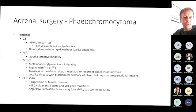And the two nuclear medicine scans, so the MIBG or the PET scan, there's quite a bit of crossover in their use, and the MIBG is the scan that's been around for the longest. It's tagged generally with iodine 131 or 123. I think locally we use 123, and it's good for assessing extra-adrenal sites of the PHEO, any metastatic deposits, or recurrent pheochromocytoma. So if someone's had their PHEO out, they're kept an eye on annually, usually with metanephrines.